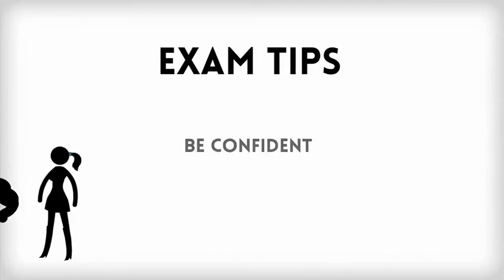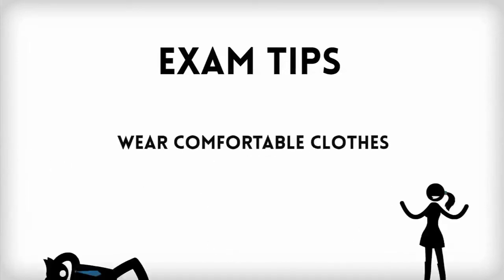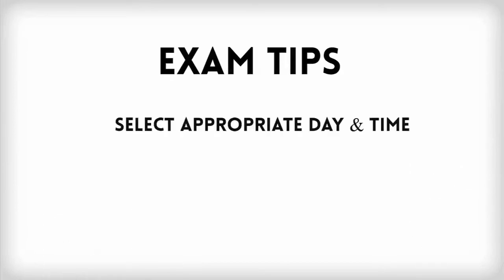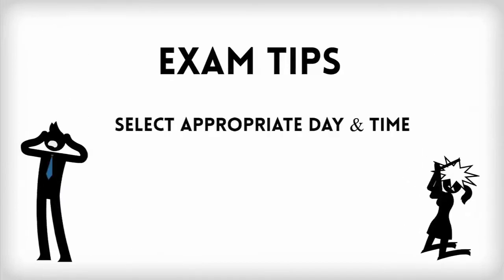Simple one here, wear something comfortable. You certainly don't want to be distracted by either tight fitting or otherwise uncomfortable clothing during your exam. Try to find a day that works best with your schedule. So don't have a stressful client meeting either right before or right after. If you're preparing for a big work presentation, maybe that's the wrong day to also try to schedule your exam. So just be sensible and try not to have too many high pressure day-to-day activities stacked up with your exam.